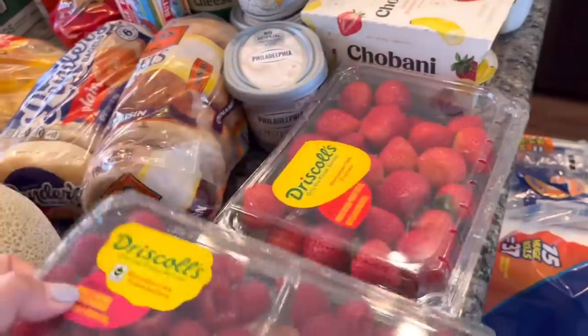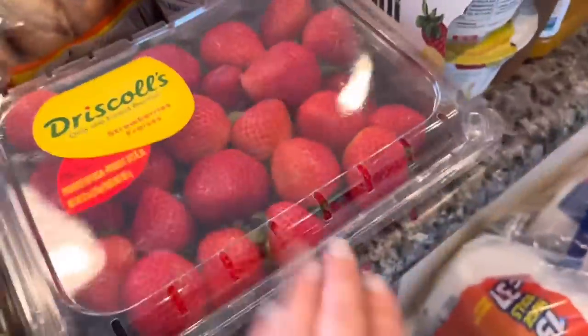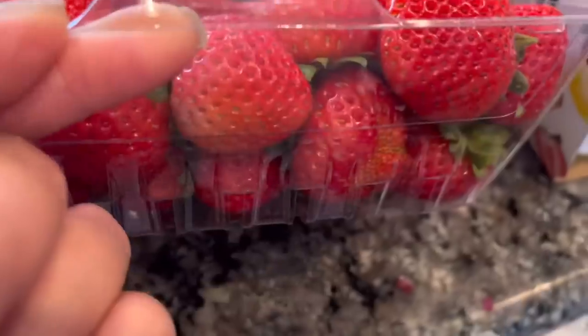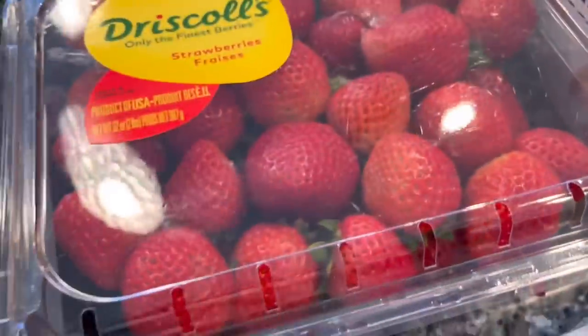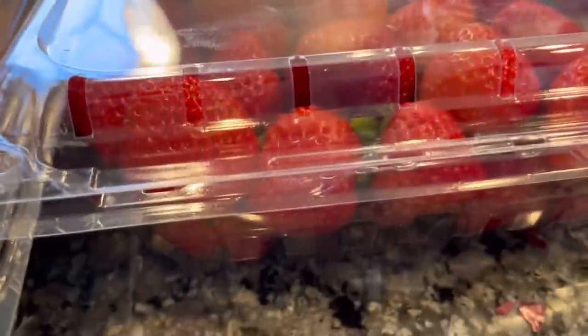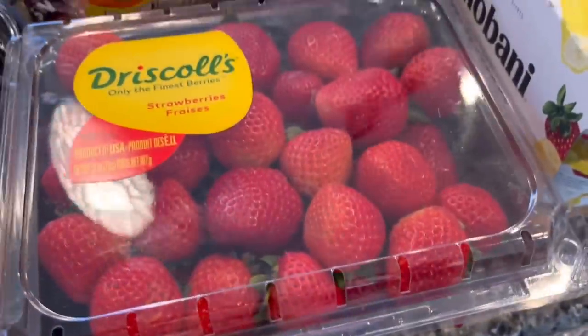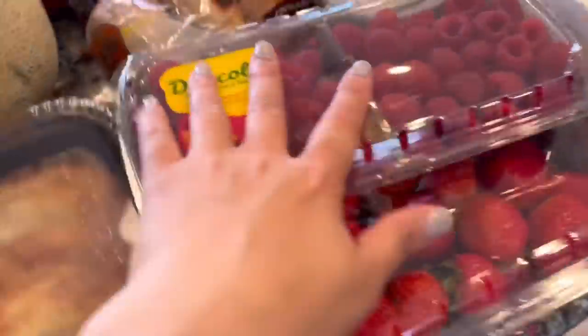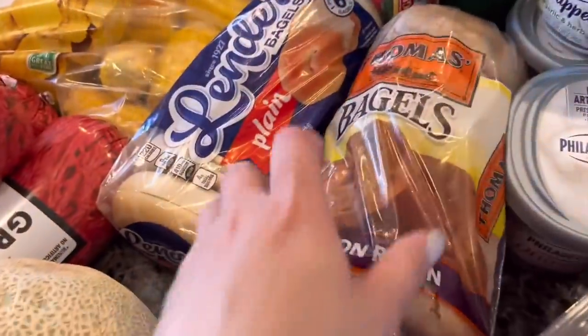I never buy strawberries from Sam's. I just have low expectations of produce there. I feel like when it's bulk, it's less quality, I guess. But I was so wrong. These strawberries and these raspberries are both from Sam's Club, and they are so sweet. I haven't found sweet strawberries, so I haven't bought them in a while.